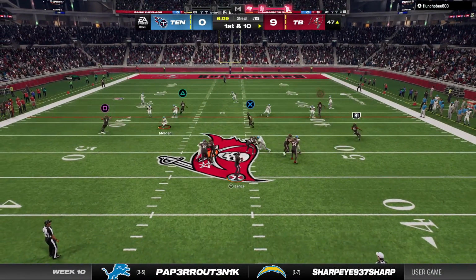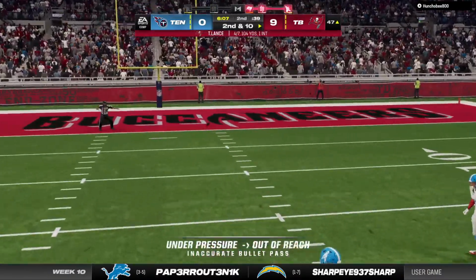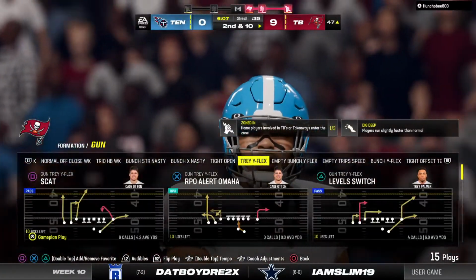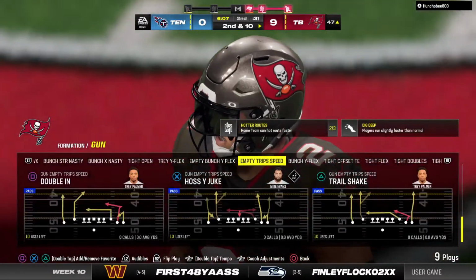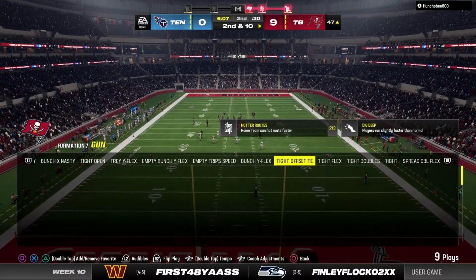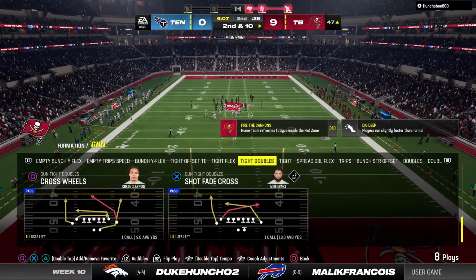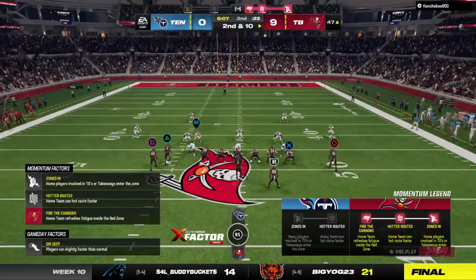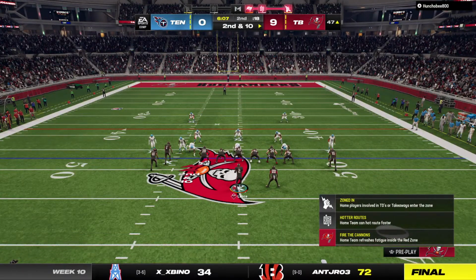Here's Lance. Oh, he had a man open. He overshot him. It's incomplete. Looked like they were set up defensively in a zone coverage, but somehow they found a seam because that receiver was all alone. By rights, that should have been a touchdown, but somehow this ball's overthrown. Let's go. So after the incompletion on 1st, now 2nd and 10.